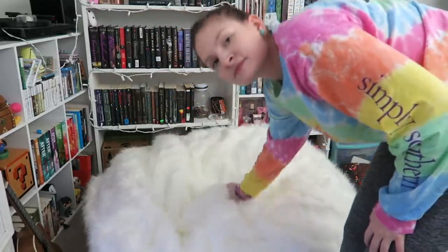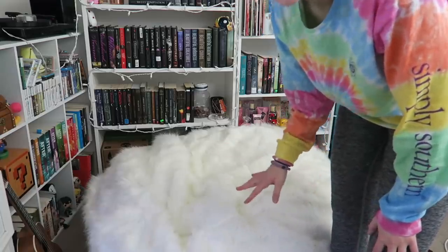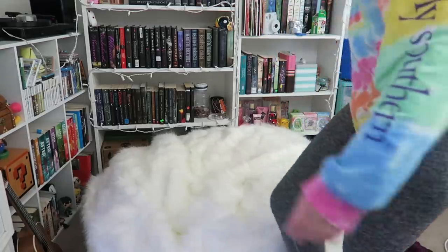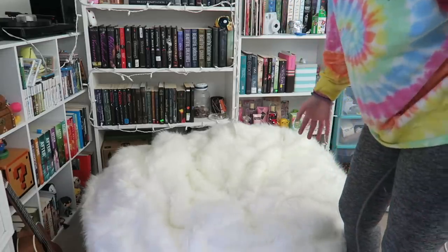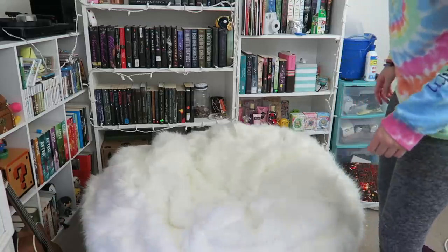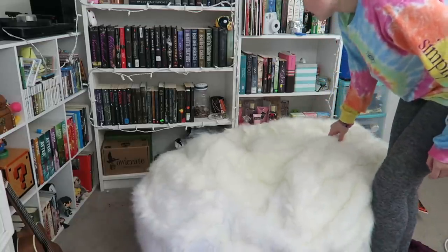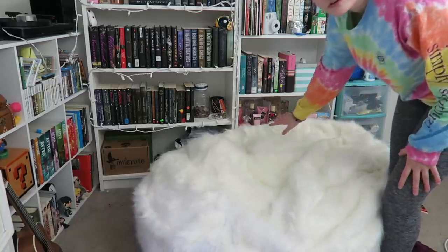And the cover is machine washable, which is great because it's white, so that means I'm definitely going to need to wash it a couple times. But I'm not gonna lay in it for a couple more days so I can get it to its full size. I feel like maybe I bought one that's way too big for this corner. And I'm gonna keep it more over to this side for the bookshelf I don't like, just to cover my little storage shelf over here.